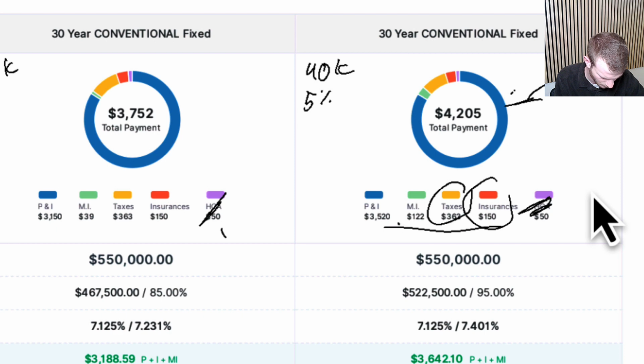But then we have mortgage insurance, $122 per month. Now, mortgage insurance is a fee that you have to pay if you put less than 20% down. Sometimes there are programs that let you pay it just as an upfront premium. That is an option sometimes. It doesn't usually make a ton of sense to do it that way, and it's not always an option. So typically that's just paid as part of your monthly payment, $122 a month. You can quickly look over here and see that it's lower, $39 a month, because we put a larger down payment in the other scenario.